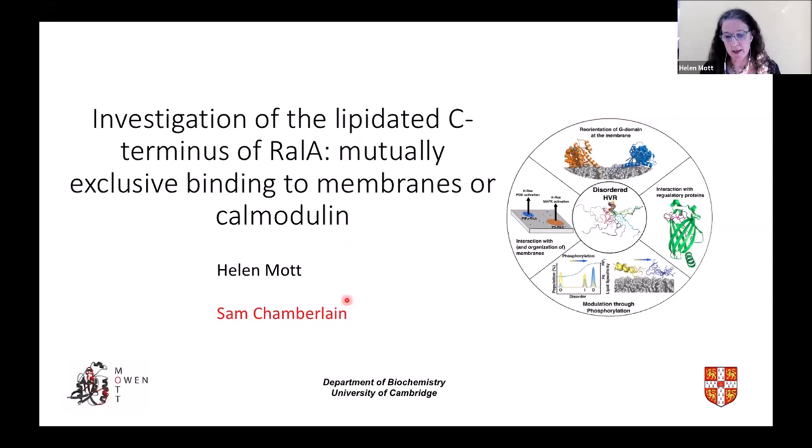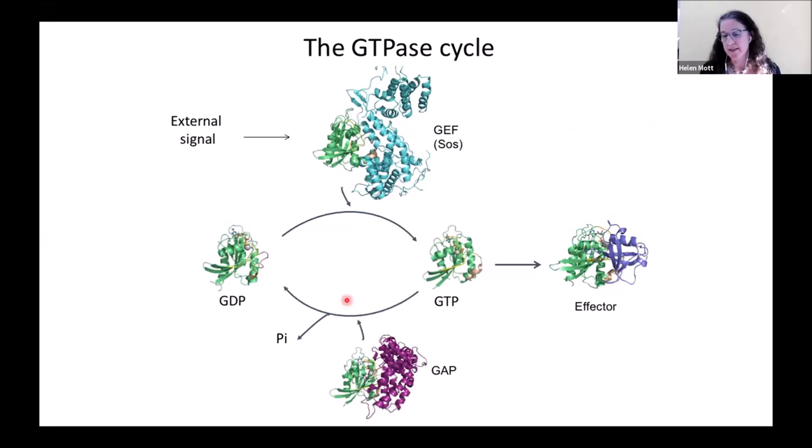Okay, so our group in general work on small GTPases, as Daniel said. And these proteins are all the same in that they bind to nucleotides, they bind to GDP or to GTP, and they switch between the two with the help of accessory proteins. So when they're inactive, they're bound to GDP. In the presence of an exchange factor, or a guanine nucleotide exchange factor, the GDP comes off and then GTP can bind. And then once they're in this GTP bound active form, they can bind to downstream effector proteins. And then they get switched off again with the help of GAPs, but I'm not really going to speak too much about those.